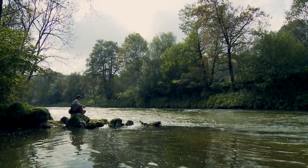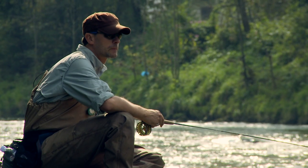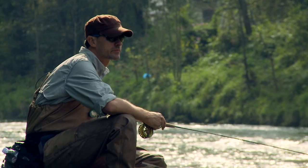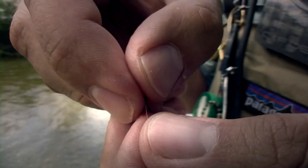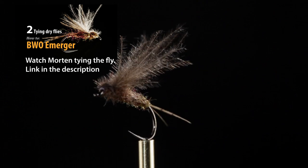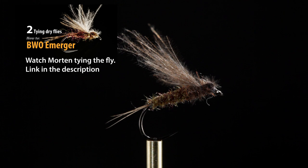The next day, we fish a different stretch. Morten has spotted a few rising fish, but no insects on the surface. The fish are probably rising to emergers, so Morten ties on his blue-winged olive emerger that floats right in the film.